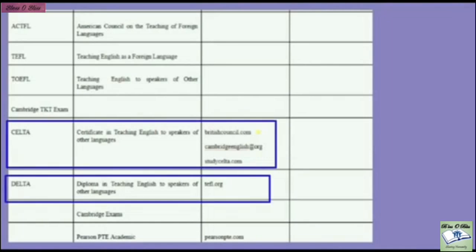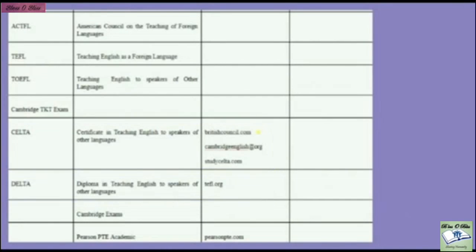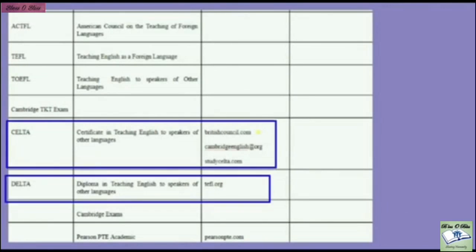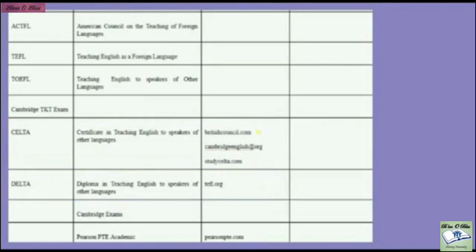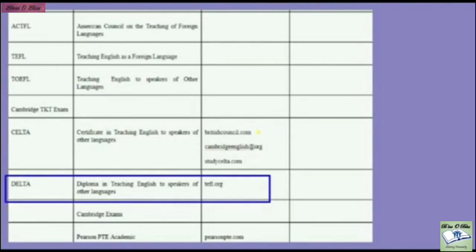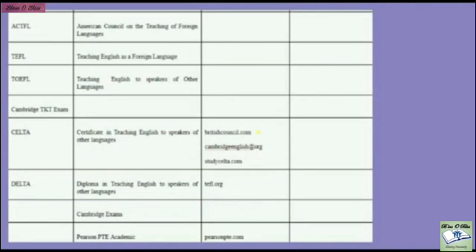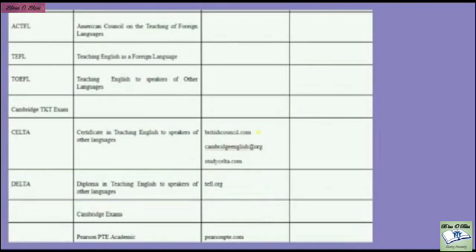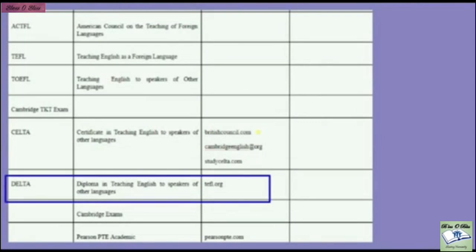And I would like to highlight CELTA and Delta here, because these two courses give enormous opportunities for teachers. So CELTA is the Certificate in Teaching English to Speakers of Other Languages. British Council offers this course, Cambridge English offers this course. You don't have to go anywhere, everything is there online. Now the next one is Delta, Diploma in Teaching English to Speakers of Other Languages. And if you want to take up teaching as a profession, communication skill is very much important. Without this, if you work in the administrative line, no problem at all. But if you stick to the teaching profession, definitely you have to sharpen your communication skill.